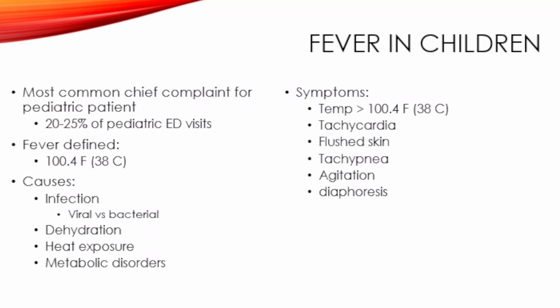A fever is defined as 100.4 degrees Fahrenheit, or right at 38 degrees Celsius. Causes include infection, viral or bacterial, dehydration, heat exposures, or sometimes metabolic disorders. So we need to find that cause of the fever in the child, right? Symptoms include obviously the fever. The patient may also experience tachycardia, flushed skin, tachypnea, agitation, and diaphoresis, which your peer went over quite well.